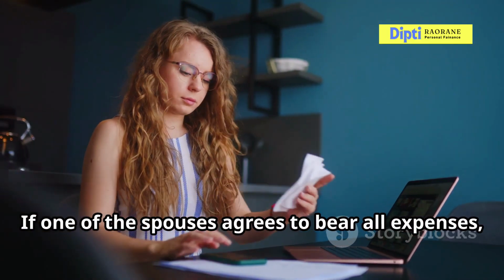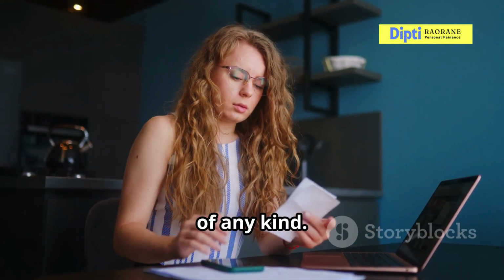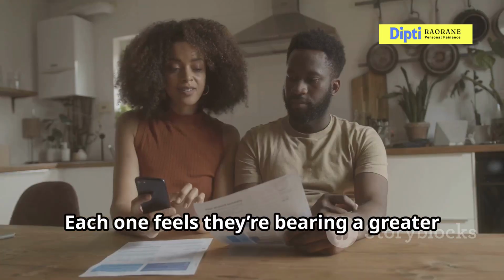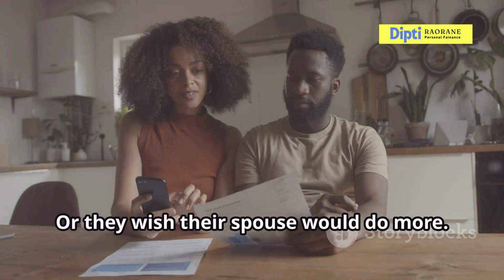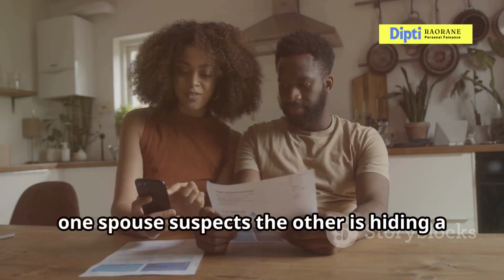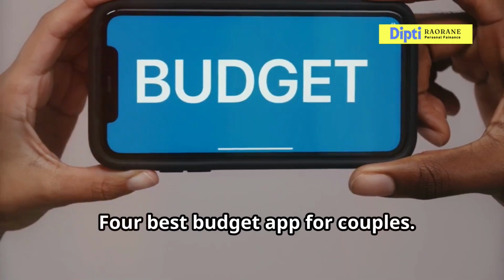If one of the spouses agrees to bear all expenses, fine, because there would be no disagreements of any kind. Usually, though, both spouses are obliged to spend, and that becomes the major bone of contention. Each one feels they're bearing a greater chunk of the household financial burden, or they wish their spouse would do more. In some cases, divorces occur when sharing money because one spouse suspects the other is hiding a part of their income or isn't disclosing how much they're earning.